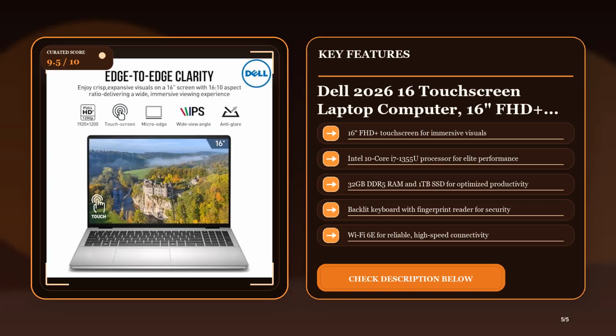I've been using this laptop for everything from video editing to coding, and it's been a game changer. The fact that it can handle multiple tasks at once without slowing down is a huge plus, especially when you're working on complex projects. And the best part is, it doesn't feel like it's struggling to keep up. The performance is seamless, and it's clear that Dell has optimized the hardware to get the most out of the processor and memory.